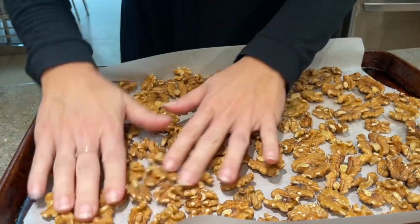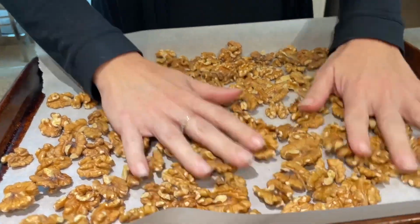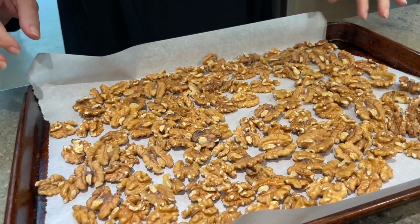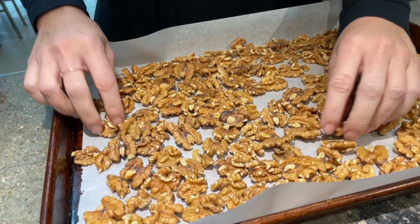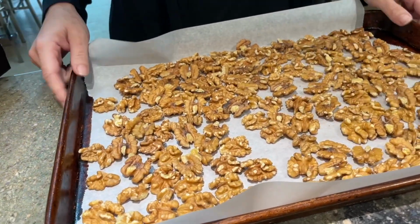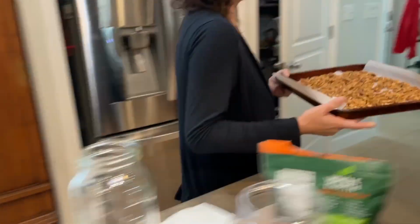It's also high in ALAs. I mean, it just goes on and on. When you eat a lot of ALAs, it fights heart disease. So we're going to put these in, so these are just amazing. But we're going to toast these for just a few minutes at 375.